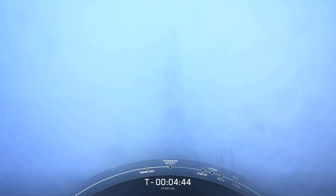Now, for those of you following along, you'll know we stood down from our launch attempt yesterday to evaluate Falcon 9 recovery data. And since then, our engineers have scrubbed the data, and all systems are looking good for today's attempt, and we are now proceeding with a T0 time of 6:40 a.m. Pacific.